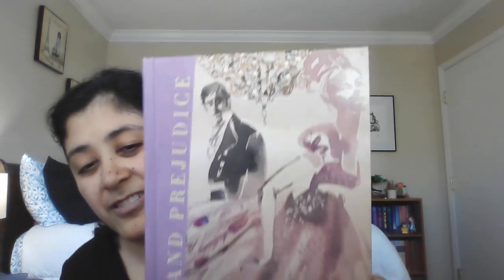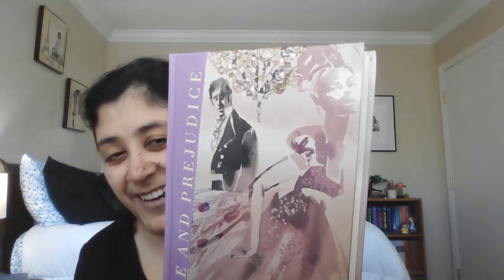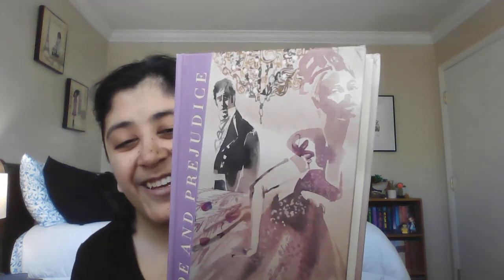And the next one is one of my favorites. I saw it online and I had to get it just because of how pretty it is. It is like another special edition. I believe it's Union Square & Co. special edition. And they have these watercolor illustrations, and they're just so beautiful. Like, you can see Mr. Darcy's glare at Elizabeth, or look at Elizabeth and Elizabeth's dress, and yeah, it's just really pretty. Let me see if I can show you a few more.